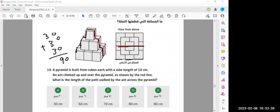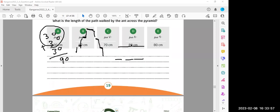Again, 30 up, then 10, then 10, then 10. Then down, 10, 10, 10. They are 60. And the total distance, this small one, and the biggest one, and the small one again, the total is 30. So 30 plus 30 plus 30 is 90. Okay. Malsa, be ready for the next one.